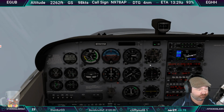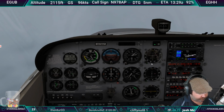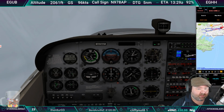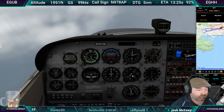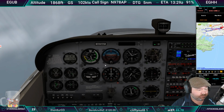Okay, 1,000 to go. We get this jump in a bit now because we're going through the clouds. Alright, flaps 1. Okay. To give you some idea where we are, you can see in the corner there. And we need to be at 1,500 feet to get to where we need to be. I'm trying to slow it down a bit.